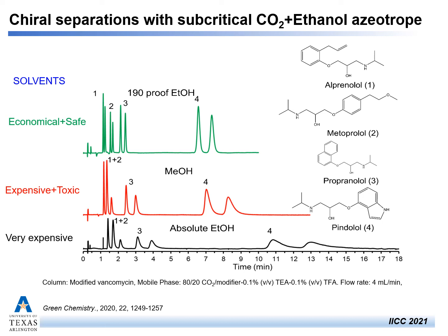Let's switch to methanol, which is toxic and expensive both. Still you do not see full baseline resolution, there are coelution problems, and the peak shape is not that great. You still have to wait for 10 minutes. If you switch to azeotropic ethanol, which is also known as 190 proof ethanol in the industry, you can see that you have all 8 peaks, which is expected from the enantiomers. Each molecule had two enantiomers, and they are very high resolution and all baseline resolved. So this is economical and this is safe. So why don't we switch to carbon dioxide solvents plus azeotropic ethanol for future applications?